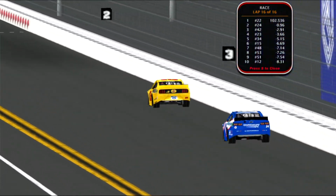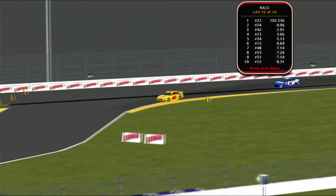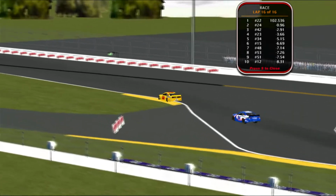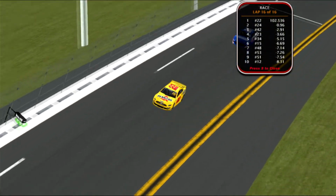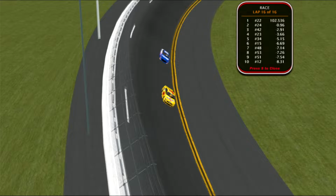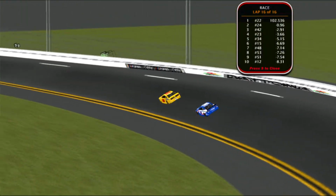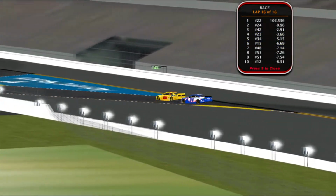Into the chicanes for the last time. And Paul Barber has one more chance to catch the 22. Does he have enough? Can he make a run on the 22 car on this final lap? Here comes the 24. Can he make that final run? Down the backstretch, here they come to the chicane. Here comes the 24. Can he get there?